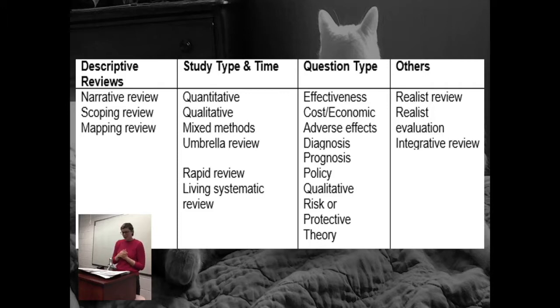And I've got two really good articles that I'm going to share on D2L that do talk about the different types and how to choose what review you want to do. So I would recommend looking at those.